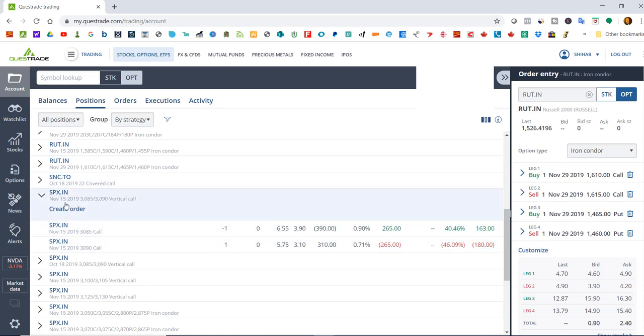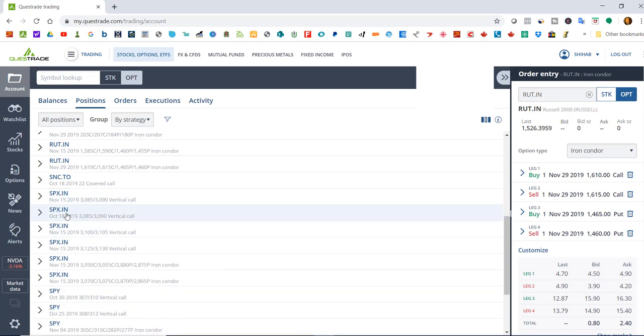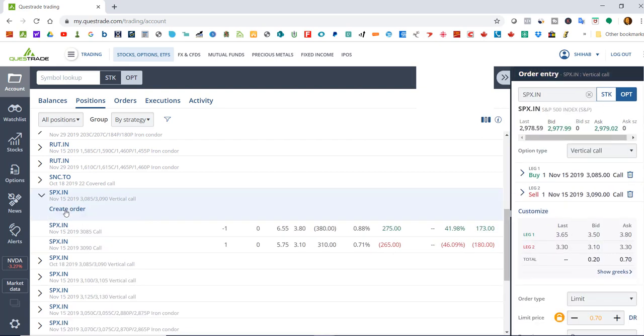SPX vertical call. So a call credit spread on the SPX at 3085, November 15. It's showing a very small profit, but I still have time. Not worried about the SPX reaching 3085 come November 15. Right now the SPX is at 2978.